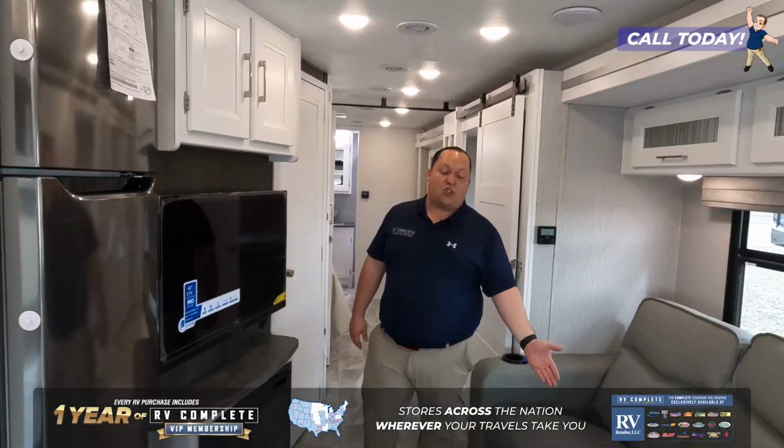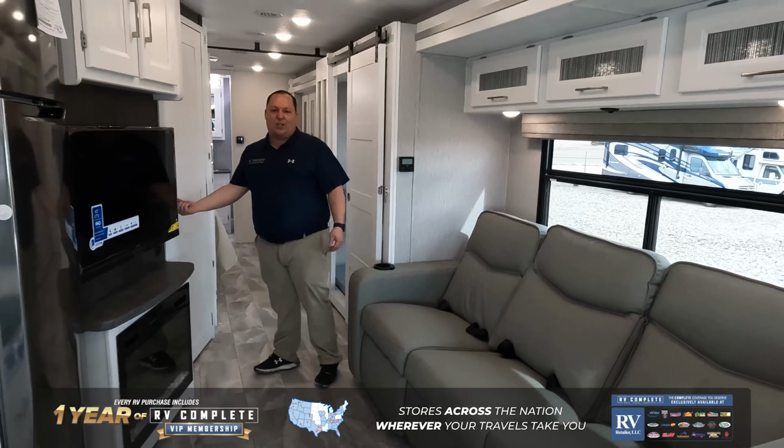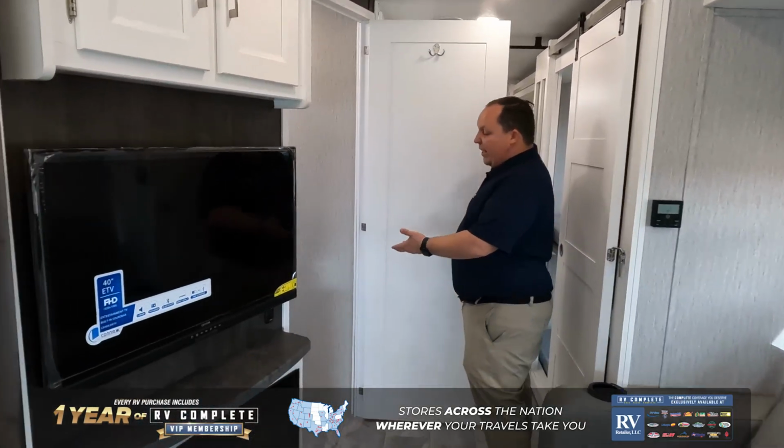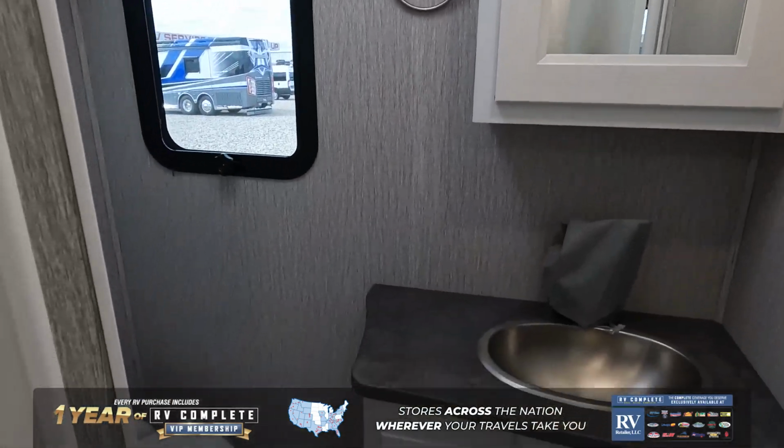Right here we have a tri-cushion sofa, which is directly across from the TV entertainment center. And then coming on in here is just a half bath. You have a little sink and a toilet area.